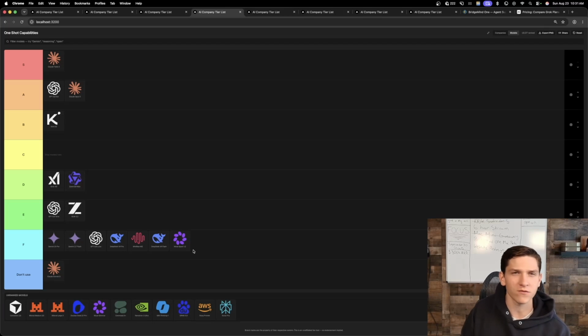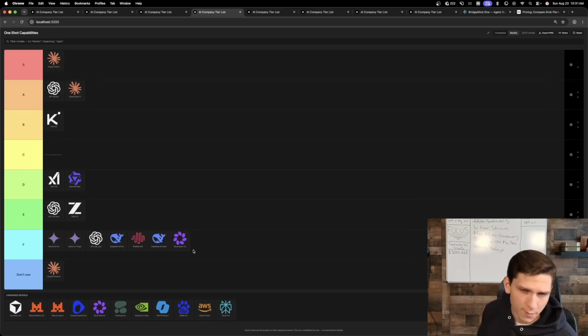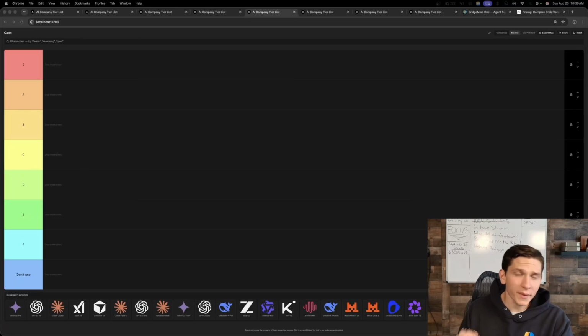In Fable 5, while not perfect, this model is S tier. This is the best model in the world. Nothing comes close. And GPT 5.6 Sol and Opus 5 are also up there, but not quite on par with Fable 5. But this is probably the most important category when it comes to using an AI model. Next up is cost. So if you are a budget vibe coder, this is very important for you.